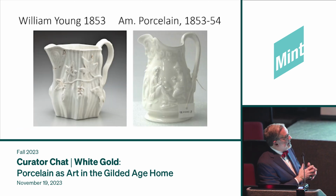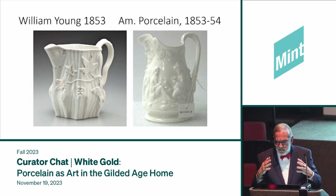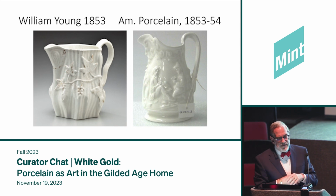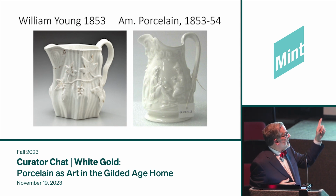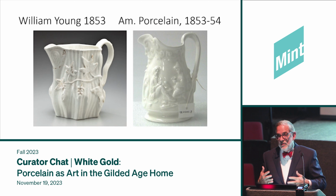But to carry on a little bit, and I'm retracing a little, just because the idea of porcelain in Trenton really doesn't start until the 1850s. And these are two, actually that's not even from Trenton, but these are two very early 1850s pieces of porcelain that show the beginning of that.